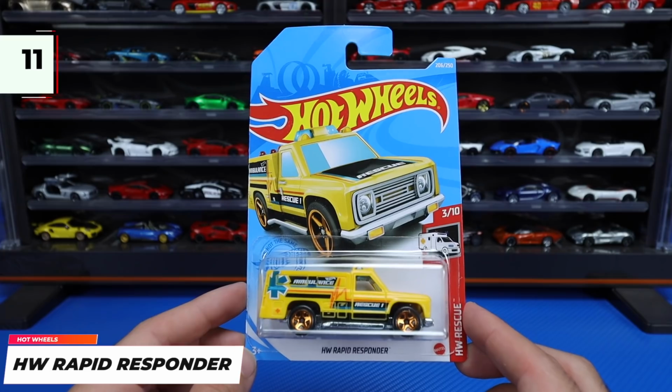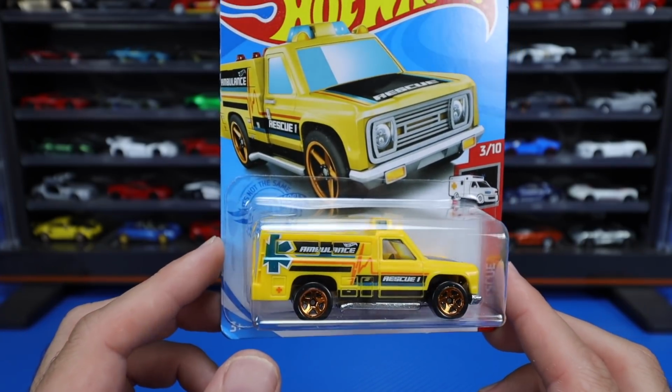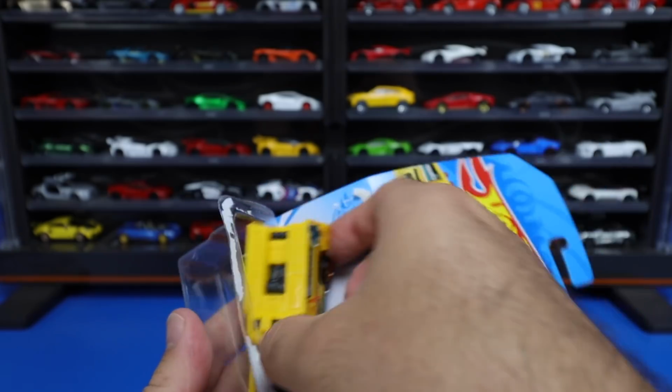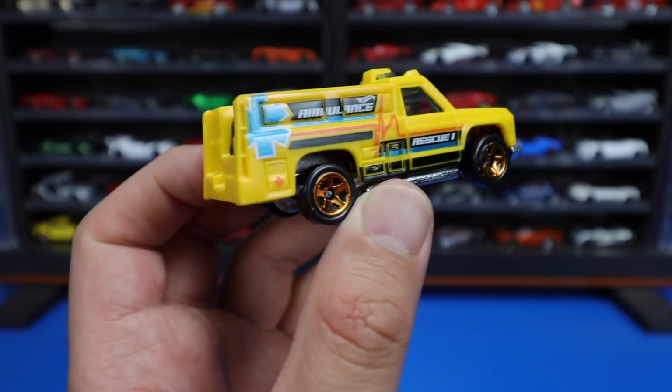From the Hot Wheels Rescue series, HW Rescue, we've got the HW Rapid Responder. Hot Wheels Rapid Responder, what do you guys think of this one? We've got this casting that we've seen for a very long time, and we're still getting new color releases of it every now and then. It's kind of a classic Hot Wheels casting that we got.